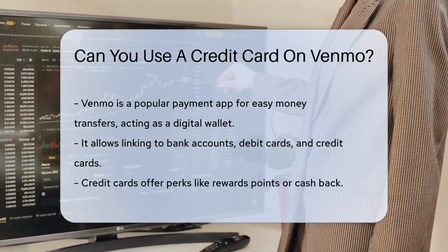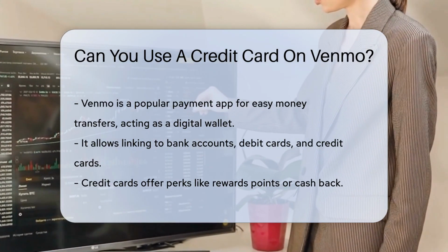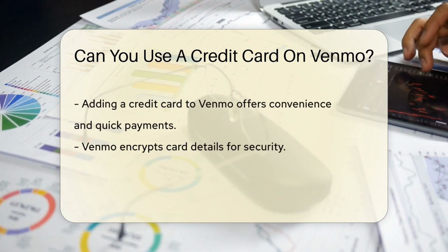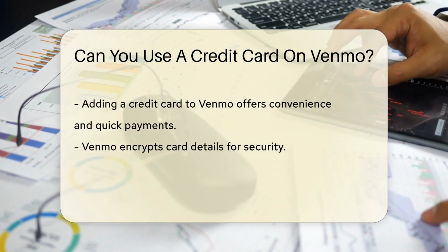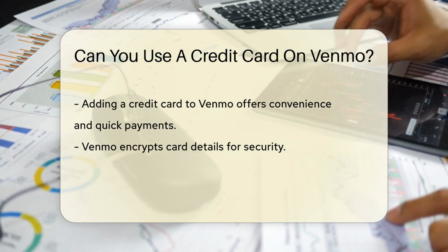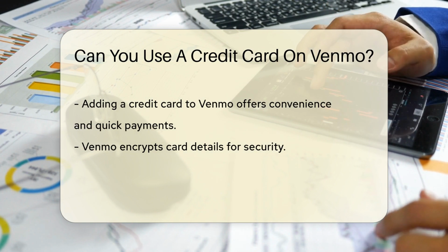It's a mobile app designed for easy money transfers. Think of it as the digital wallet for the tech savvy. It's linked to bank accounts, debit cards, and yes, credit cards too. Now, credit cards come with perks, like rewards points or cash back. Who doesn't love a little extra on their spendings? But using them on Venmo?